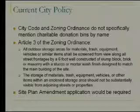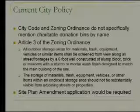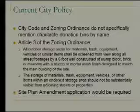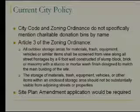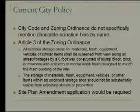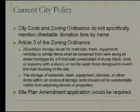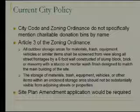As you can see, the development standards for commercial districts section in Article 3, the screening standards require all outdoor storage areas for materials, trash, equipment, vehicles, or similar items screened from view along all street frontages by a 6-foot wall. And Article 3 also states that these should not be substantially visible from adjoining streets or properties. Currently, a site plan amendment application and associated fees for staff review would be required. This would be $630 plus $27 per acre, which is half the site plan application fee.